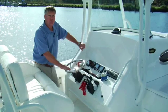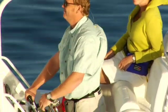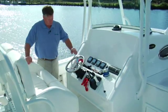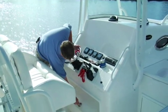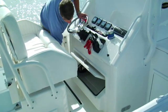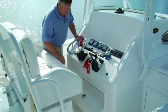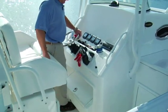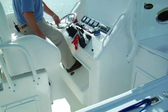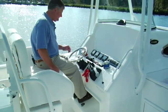Teleflex power assist steering, tilt helm, Lenco 14 by 18 trim tabs, and footrest with storage forward in the console. One of the neat things about this footrest design is it has an under toe feature, as well as a tuck-in for your feet on top, so you can really get comfortable with this footrest.